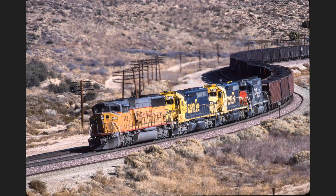The mergers were happening, but boy, this was like a 1993 or 94 shot, and it's one of the few times I ever got all three of the big Western roads together in one lash up. And this is out at Martinez Spur, east of Cajon Summit. I couldn't believe my eyes when this came around, because we never saw the three of them like this, all arranged together in elephant style of all things.